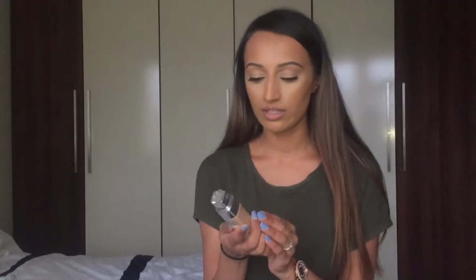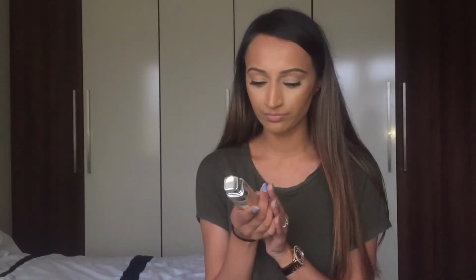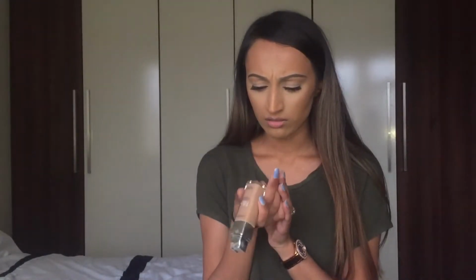So to start off with, my favourite foundation from the drugstore is the L'Oreal True Match foundation, and I have got this in the shade... Oh, I don't actually know what shade it is because it doesn't say it on here. It says it on the lid, which I have lost, but it's like W5, 6, something along those lines, but I'll find which one it is and I'll link it down below for you guys. But I absolutely love this foundation.